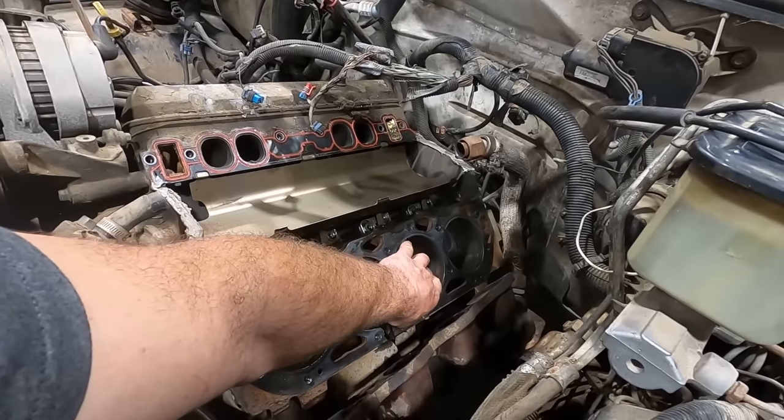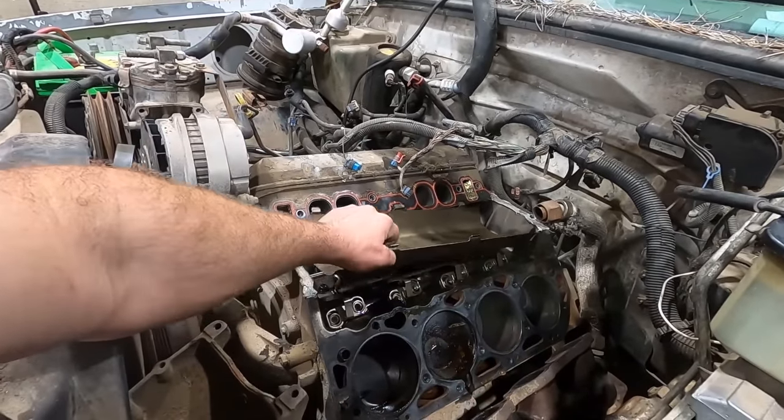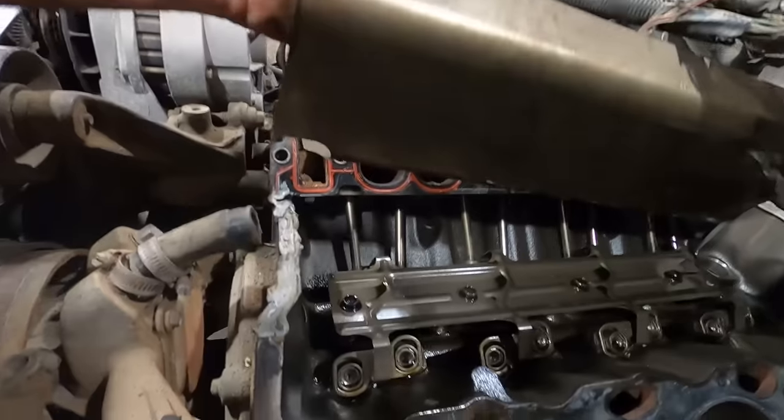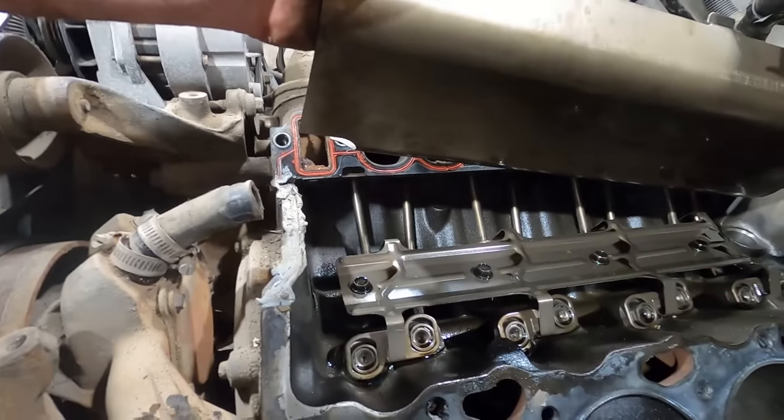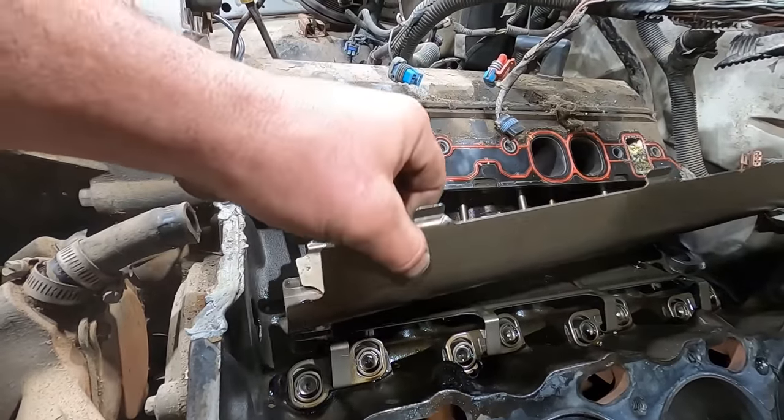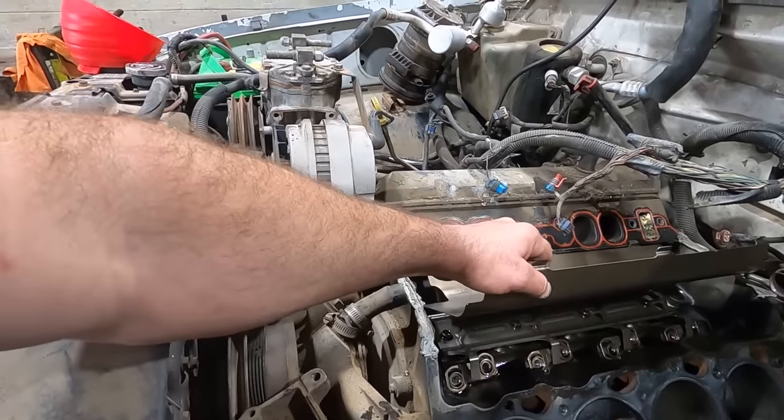Somebody's definitely been in here before, but there ain't much of a ridge. I mean, I think somebody's gone through this thing, doesn't have many miles on it. That is well taken care of as far as service work.